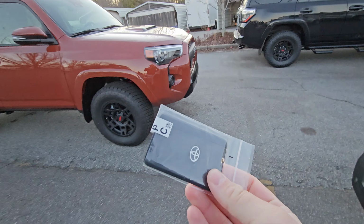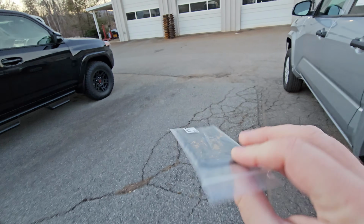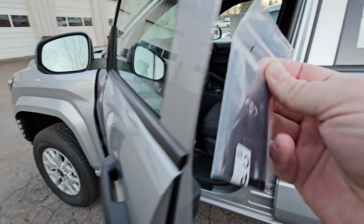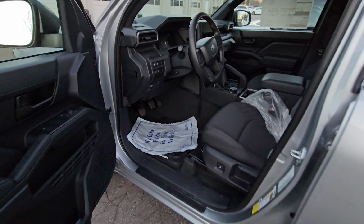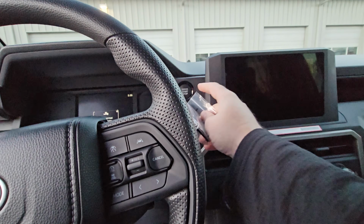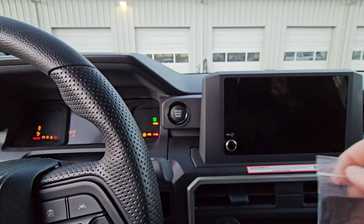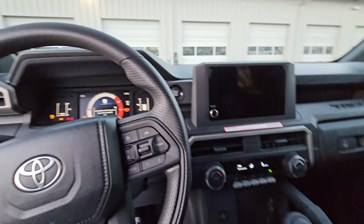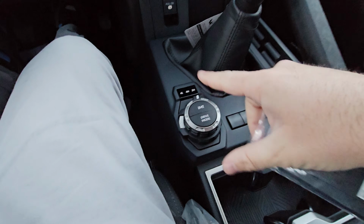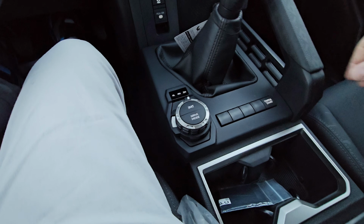Speaking of cranking it up, here's one of the keys for this truck. I am not sure if you get two of these or if you get one regular key fob and then this one credit card key fob. It's kind of interesting, especially since this is a manual. So you can see we've got the push button, 6-speed manual. In fact, not even just that, it's the intelligent manual transmission. So this will do rev matching and things like that.